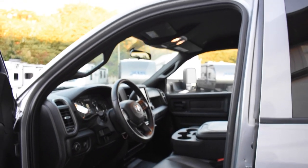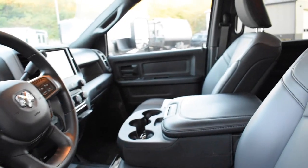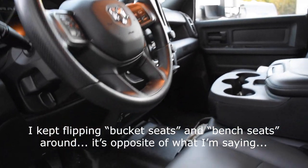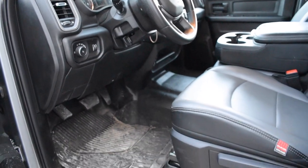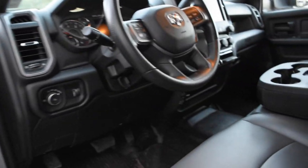But in general, and this is all 2021 stuff, you do get a black headliner now versus the tan one that Ram used to have on everything. So you get the bucket seats. In Tradesmans, you cannot get a bench seat, so you're going to get a bucket seat no matter what in these trucks. You are going to get the rubber floor. I think you might be able to upgrade, but rubber floors are pretty nice for work trucks, to be honest with you. You don't get the fancy sound system or anything that my Bighorn does. We'll go over that here in a minute.